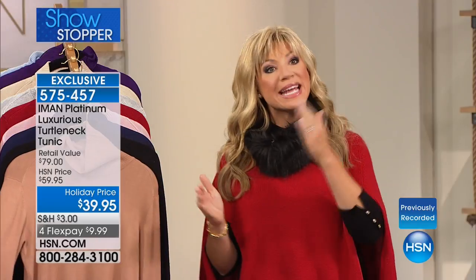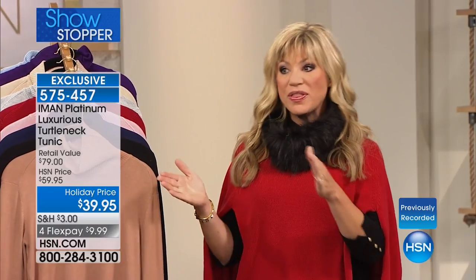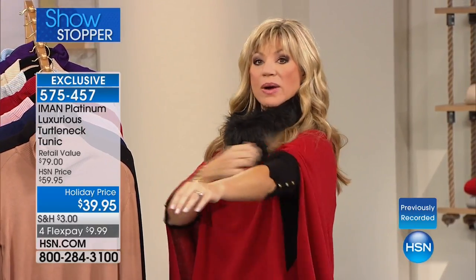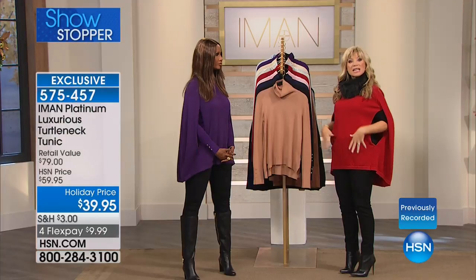So as we're moving into turtleneck season, we want the option of folding it down, having it up. Look at this. I can go ahead and ruche my sleeves up if I want to, and it's a little warm out. Yep, I can do that. I want to tuck it in, I can do that. So you've got a lot of options.